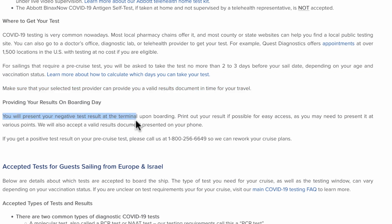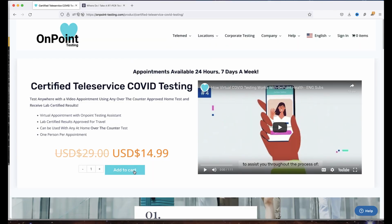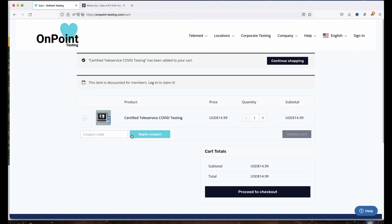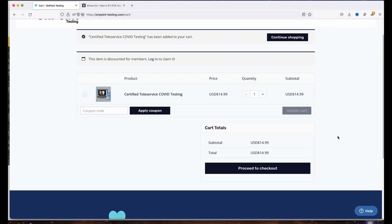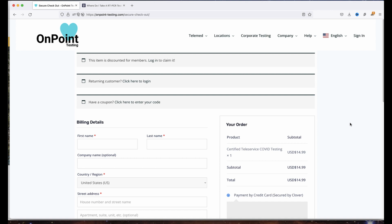An important consideration, of course, is making sure you get your test results in time. So you want to make sure you test within the window they require, but not so close that you're going to risk not getting your results in time. So you have to order the proctoring service. You basically add it to your cart, and it takes you to your basic checkout, and you can go ahead and pay for it and all that fun stuff. Put in your billing details and your credit card, and you're good to go.